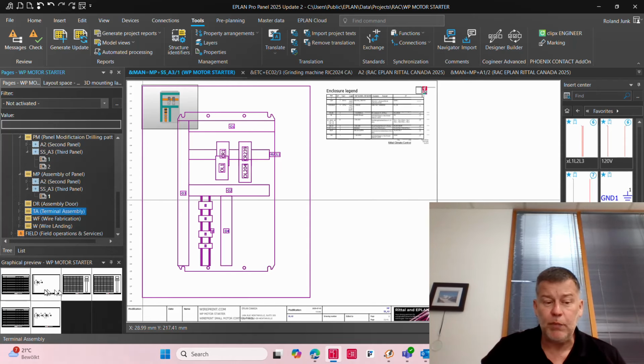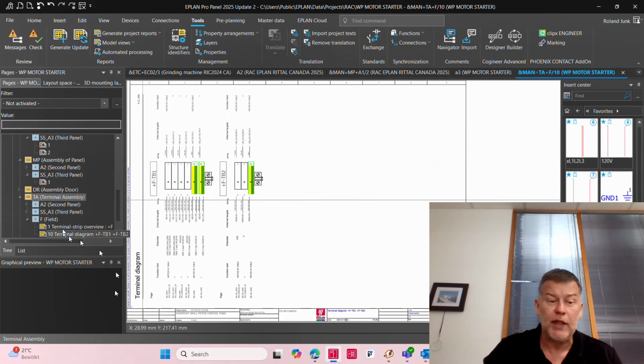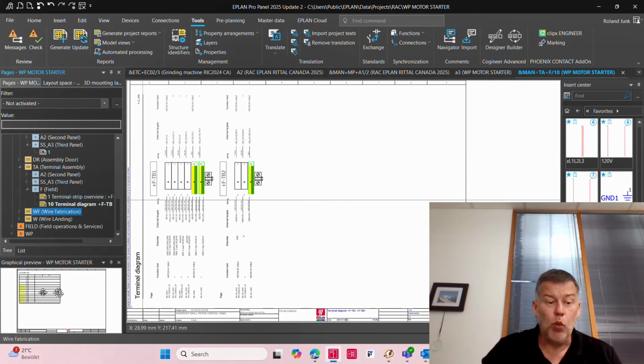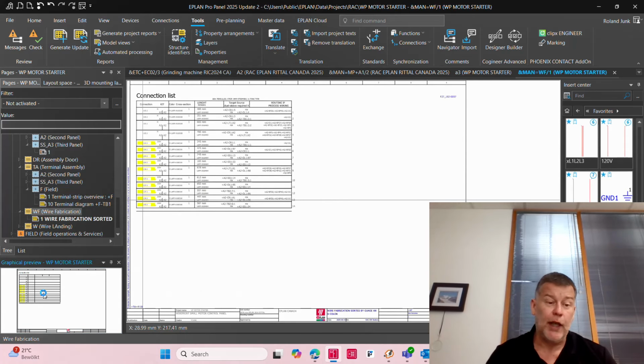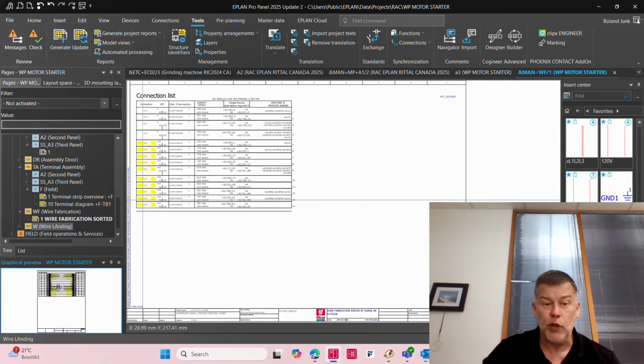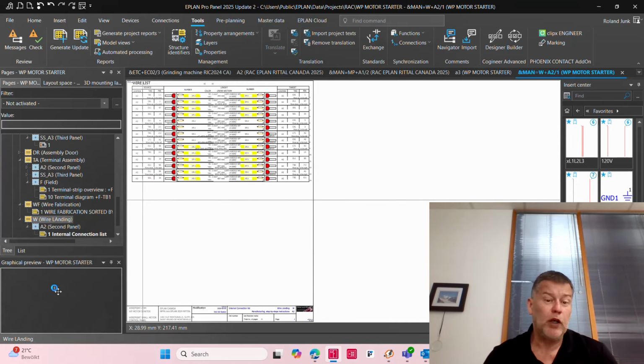We have terminal assembly we can help you with, which is basically in this particular case here, just a list of all the terminals and what's connected to it. We have individual wire fabrication sheet, which can actually tell you, okay, these are the wires you have to fabricate. You can have it in this format or in this format, or even better, if you look at our smart wiring, it will help the guys down on the shop floor.